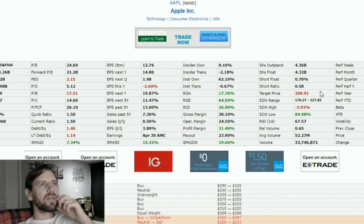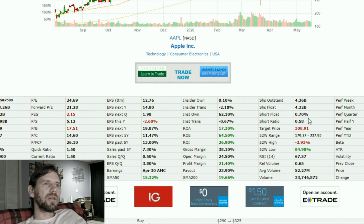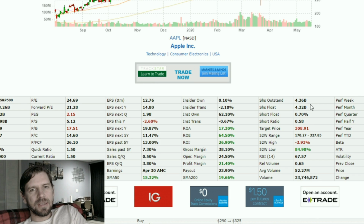And the other columns on the right here is just shares outstanding. It's pretty important, and the share float is a really important number for me, because that means how many shares are out there that are trading right now. And you'll see why it's important when we go into the next phase of this, the evaluation of this company. All right. Let's see anything else that's important here.